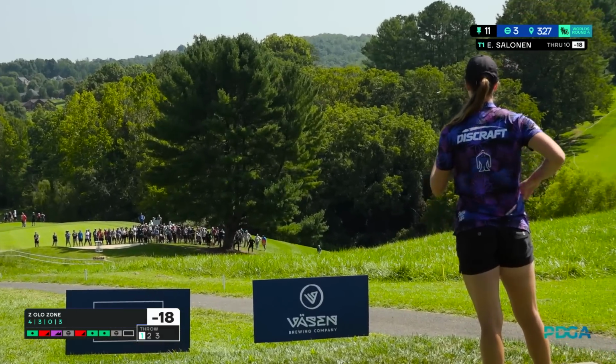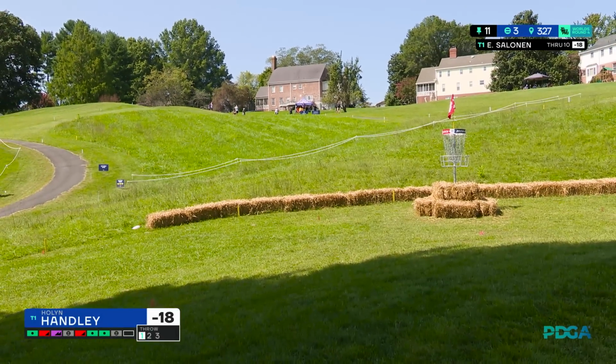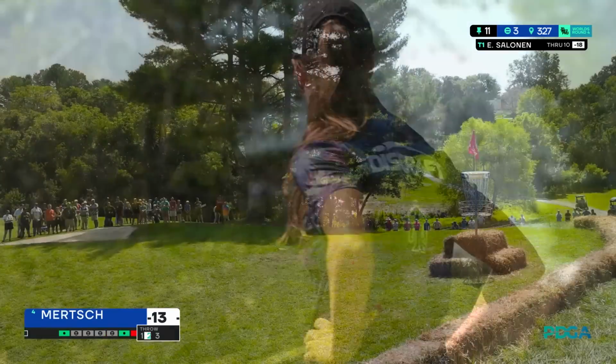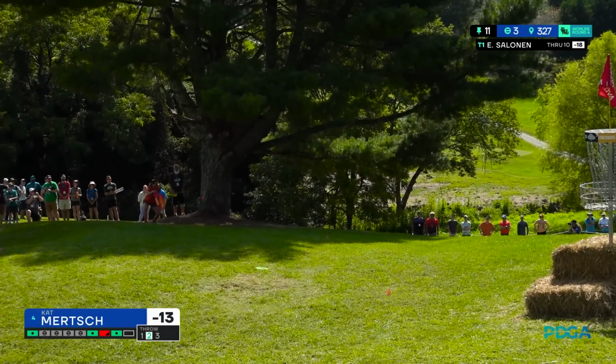Holyn sending it out wide. Getting some nice fade. Oh, I thought it was plenty of distance. She comes up short. It's really impressive how you can feel so good about your shot and then you just are on the hay bales. Yeah, it's fun. It is so fun.